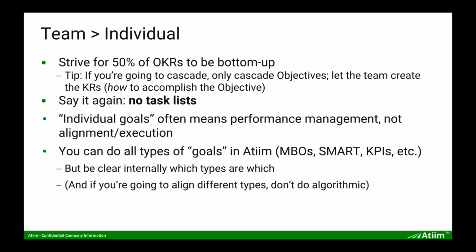All right, the third tip I have here is that it's much better to focus on teams rather than individuals when you're doing OKRs. As a general tip, you want to try to get to a point where half of your OKRs are bottom up. And this doesn't mean you do this the first quarter you roll out OKRs. A lot of your employees are going to be confused the first quarter. So you need to maybe demonstrate the best practices with just a small set of OKRs at your senior leadership level, but you don't necessarily need every employee to create OKRs.